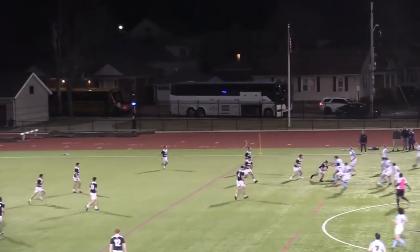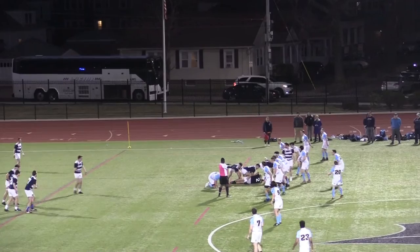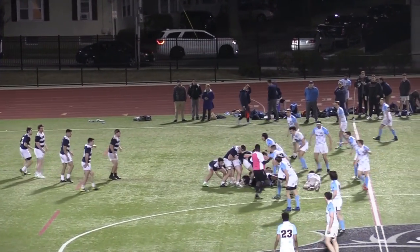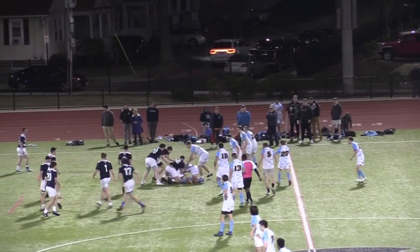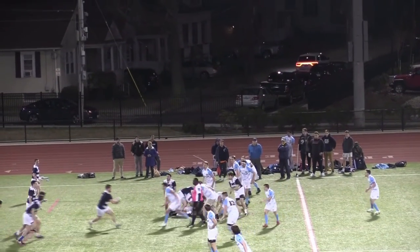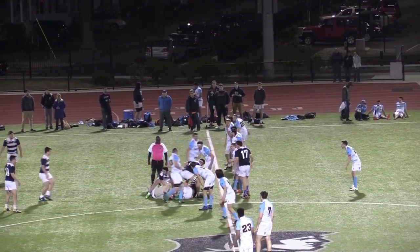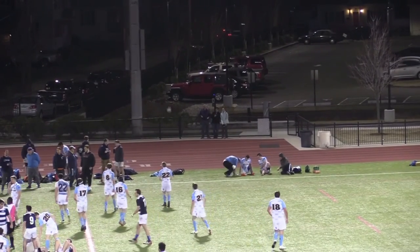And the score is... It looks like URI played okay. Roger Williams just took it to them, and they took advantage of their opportunities. And URI made some breaks, but they weren't able to take it in. Right, they couldn't capitalize on their breaks. They couldn't put two or three breaks together, whereas Roger Williams did. That's it. We've got to wait for a whistle. Oh, that's right. We're in injury time. And he's going to kick it for touch. And so that'll end the game.